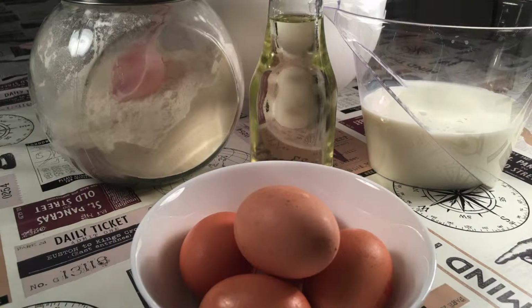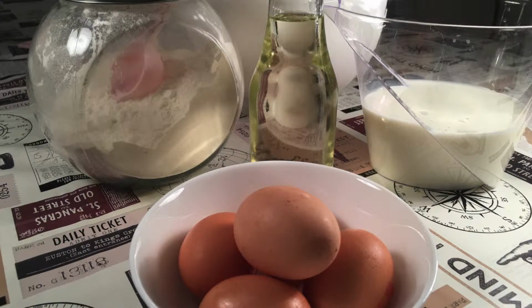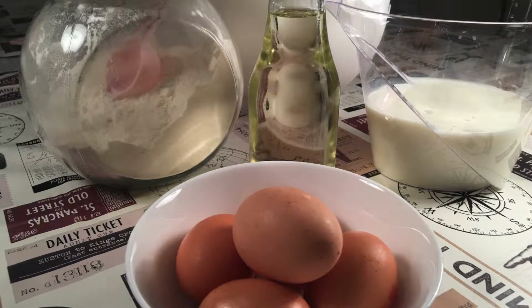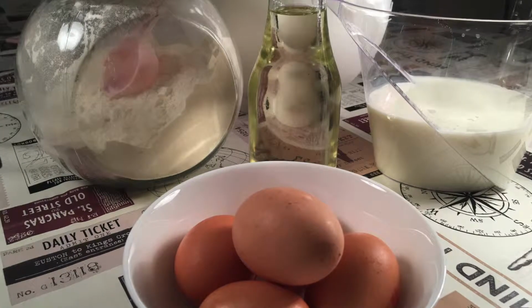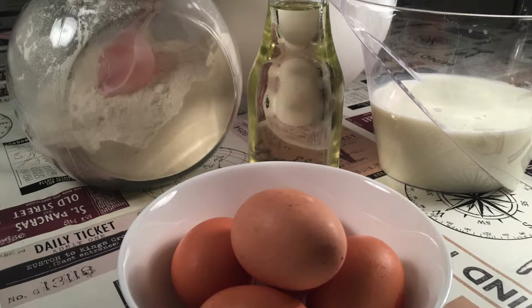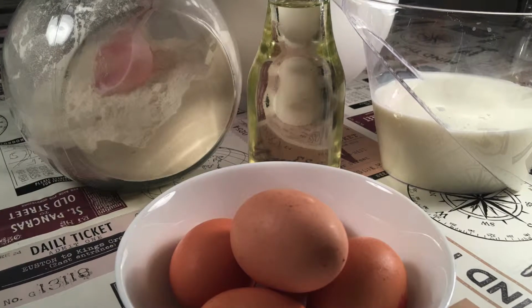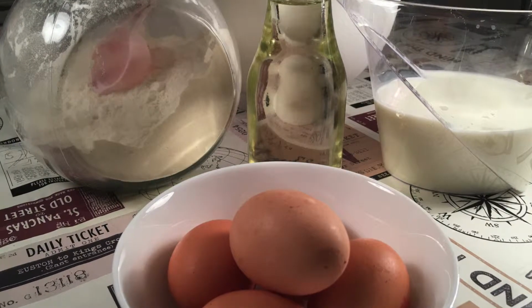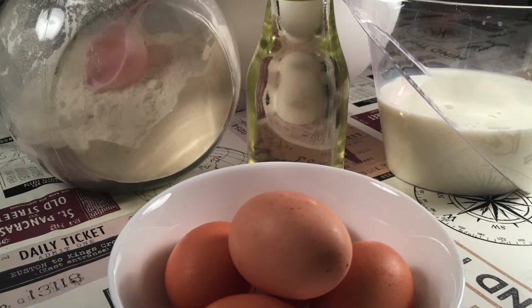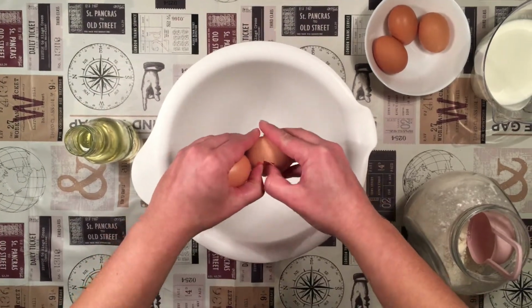The products you need for Bulgarian pancakes are quite simple. You need 3 eggs, 400 milliliters of milk, flour, and a little bit of sunflower oil. I know it's not typical, but the vegetable oil kind of smells fishy, and butter inside the pancakes isn't really the best idea ever. So how do you do the Bulgarian pancakes?